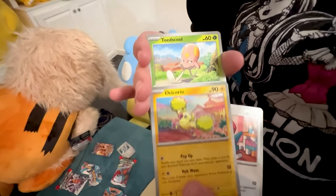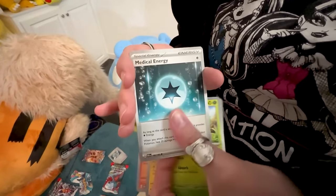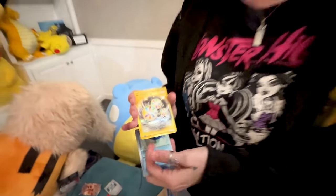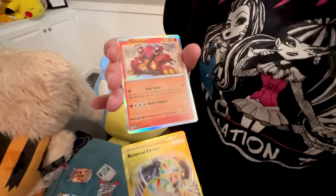Just for you, you get an Oricorio. Ugh, boo, Oricorio, they haunt me. Technically they're haunting you. You pulled them. I love them. We got Glysaur, Snowrunt, every time. What is going on? See, this is what I'm saying. You had something up your sleeve, and a Volcanion. What is going on at this point?